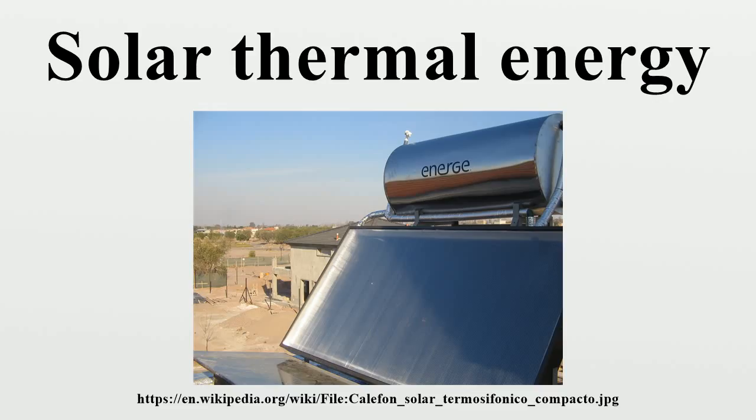Of the 21 million square feet of solar thermal collectors produced in the United States in 2007, 16 million square feet were of the low-temperature variety. Low-temperature collectors are generally installed to heat swimming pools, although they can also be used for space heating. Collectors can use air or water as the medium to transfer the heat to their destination.